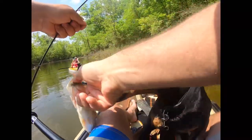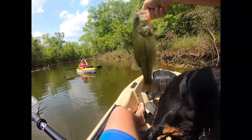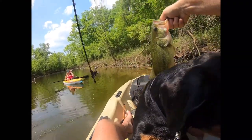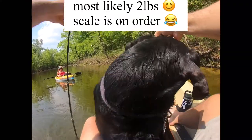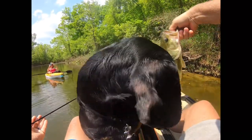Wow. Nice size. Okay. Yeah, this is a 3-pounder. I'm guessing either a 2 or a 3-pounder. Rainy does not like it.